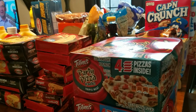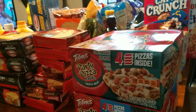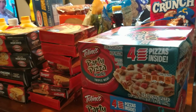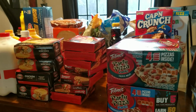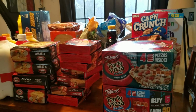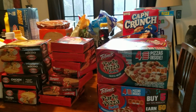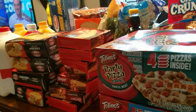For those of you that are in the surrounding areas where I live, and you want to buy bulk meat, there's a place called Kelly's, okay, that you can go to. And it's a warehouse that sells to different restaurants and the public. It used to be just for restaurants or wholesalers, but now they have opened up to the public.